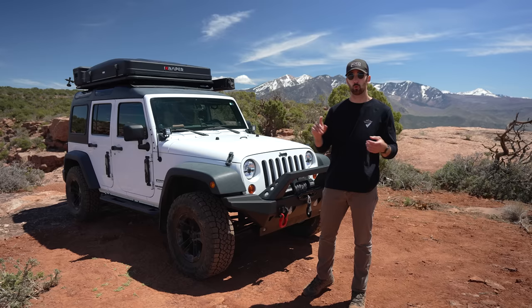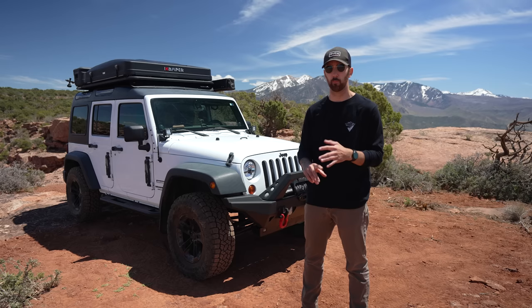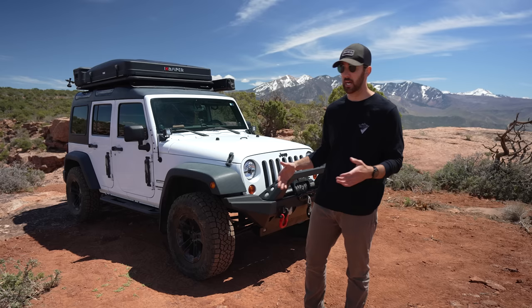One thing to mention is that I did the first year and a half on the road with the base of the Jeep completely stock. So I had 31s, no lift, no winch, no bumper. The only thing that was modified on the exterior was the roof rack and the rooftop tent. And I mention that because I think it's super important, if you're getting into overlanding or interested in living on the road, that it's not super important to have big tires or a lift or a winch or, you know, a front bumper and all these crazy upgrades.